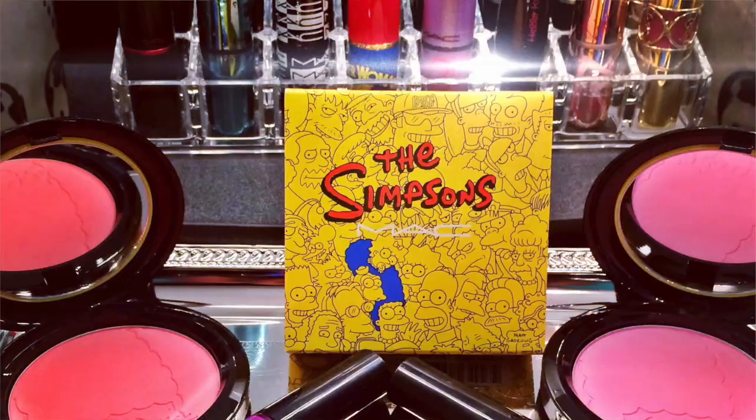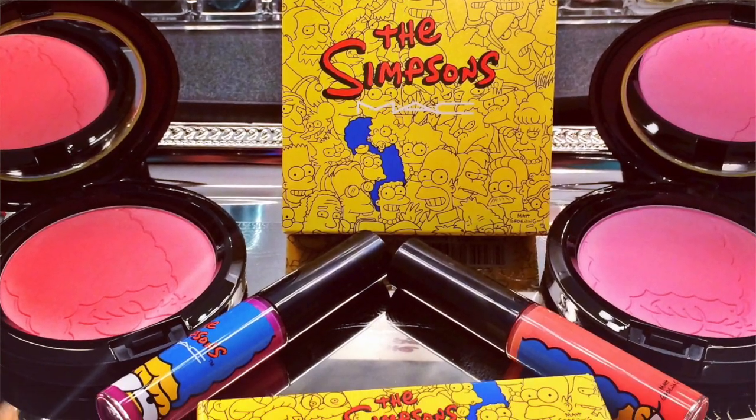I am coming at you guys today with a haul from MAC, and it is none other than the Simpsons collection. I was so confused on what I wanted to get from this collection, if I wanted to get anything, because I was mad that there were no lipsticks. That could have been the cutest packaging ever, like a collectible item. Even if they just did the colors that they did with the lip glasses, I would have still probably bought all of them, but they pissed me off, so I wasn't getting nothing.